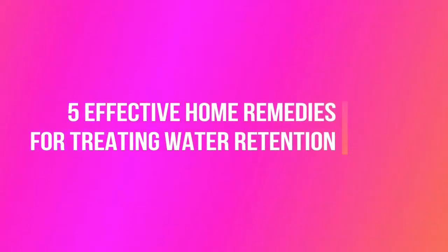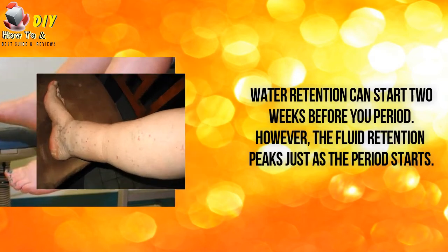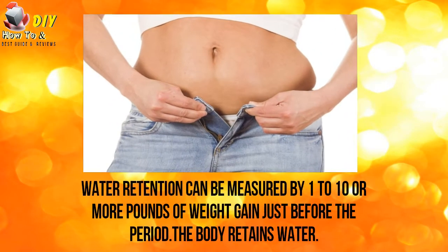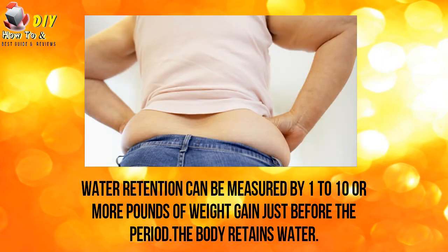Effective home remedies for treating water retention. Water retention can start 2 weeks before your period. However, the fluid retention peaks just as the period starts. Water retention can be measured by up to 1 to 10 or more pounds of weight gain just before the period. The body retains water.